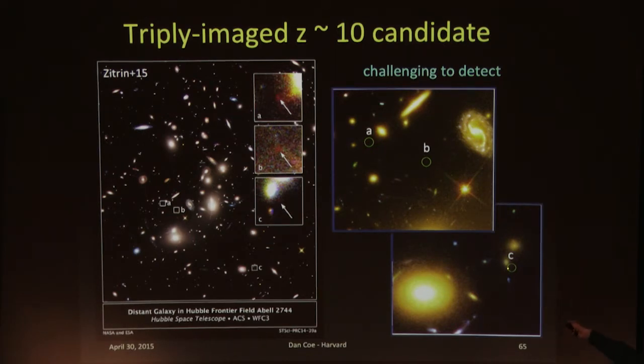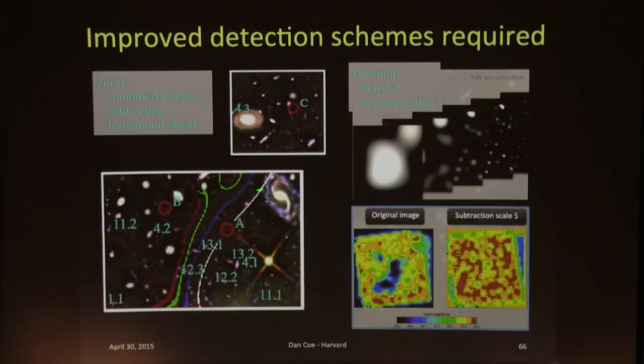So you can see the point here is that it's challenging. They detected this one object in their catalog, and then, based on the lens models, they were able to find these other two, by eye at first, and then by carefully subtracting off the nearby objects. Here's a bit more detail of how they do this. They use smoothed images, I think median filtering, and so they're able to better detect these faint objects, A, B, and C here.